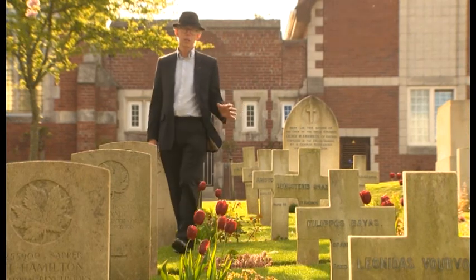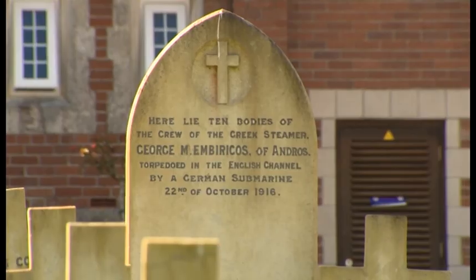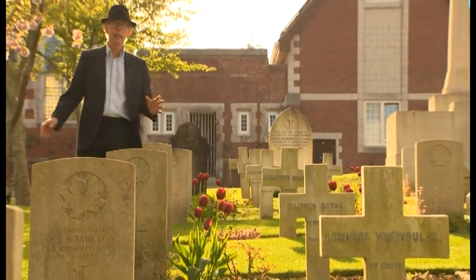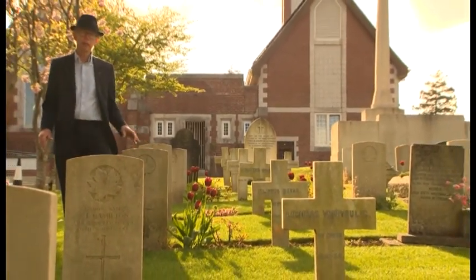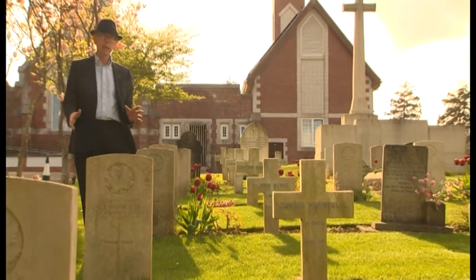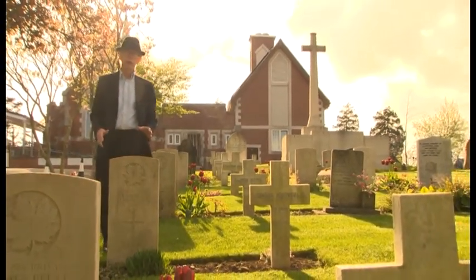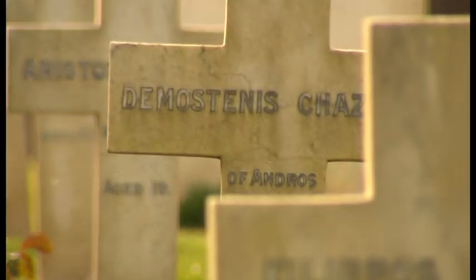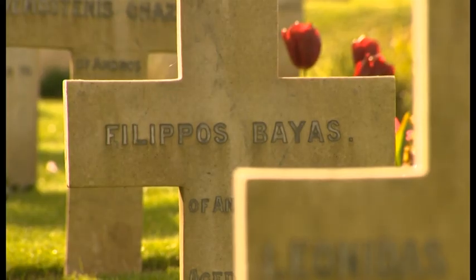The 10 Greeks buried here were crewmen on the George M. Embidikos, which was travelling from Buenos Aires to Brixham with a freight of maize and was sunk by a German U-boat in May 1916, one of many vessels, over 30 vessels in a 6 or 7 month period that were sunk by the Germans, and over 140 lives were lost. At the same time, over 100 British warships were sunk, with an even greater loss of life.